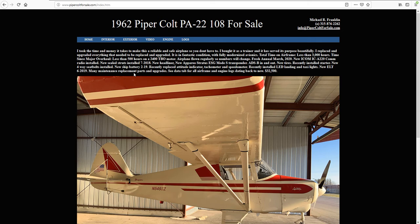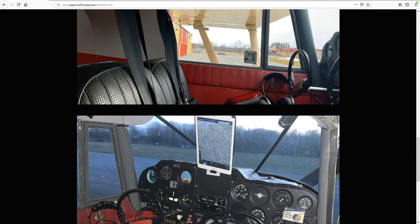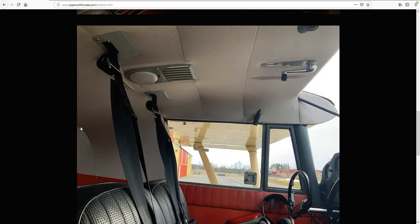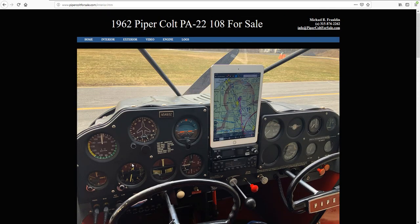The empty weight is just under 1,000 pounds, and the useful load is 652 pounds. It's a two-seater, and it indicates that you can use the back storage area, which I'll show you here, and you can put up to 100 pounds in the back behind the seats. And it has two gas tanks. They hold 18 gallons apiece.